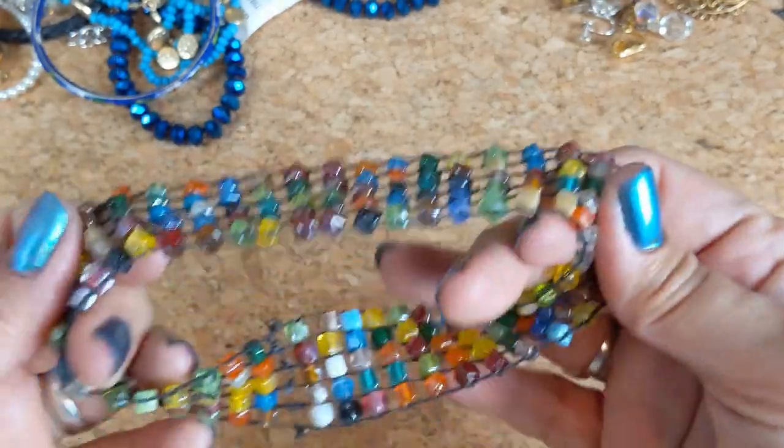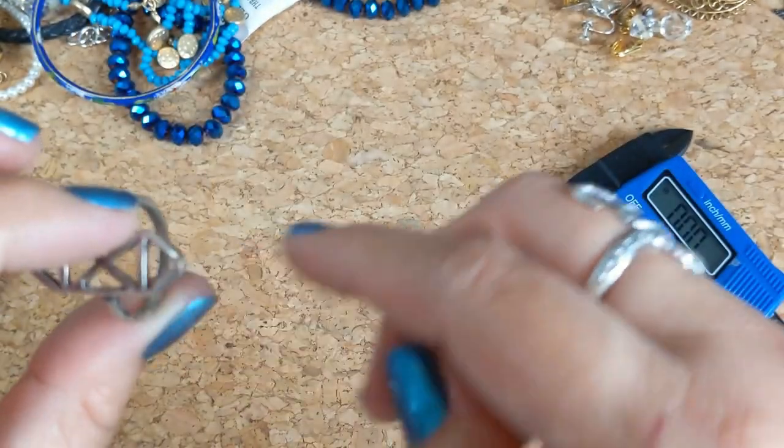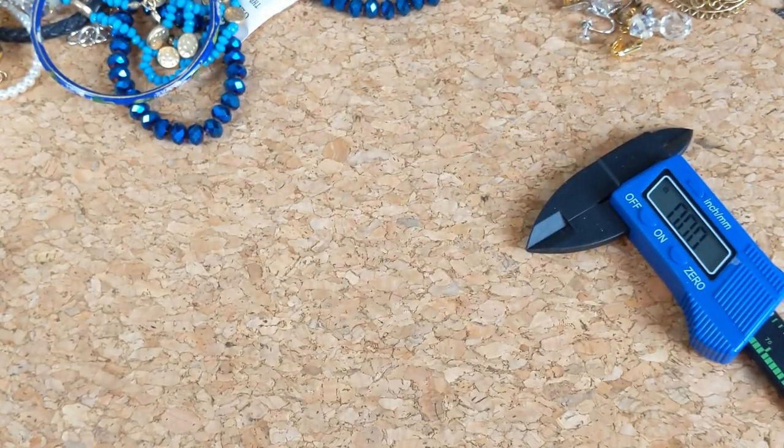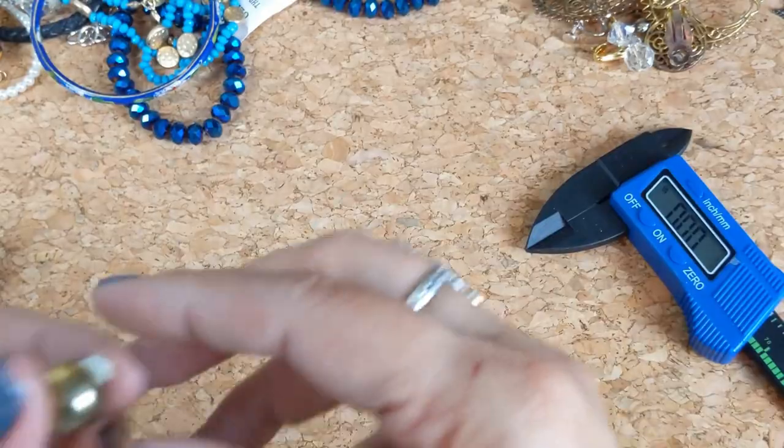Stretchy. It's lost its stretch. Nope. A fashion ring. It does have some wear on the inside. Alright, so this looks like the other piece to that other earring over there. Here's another earring.